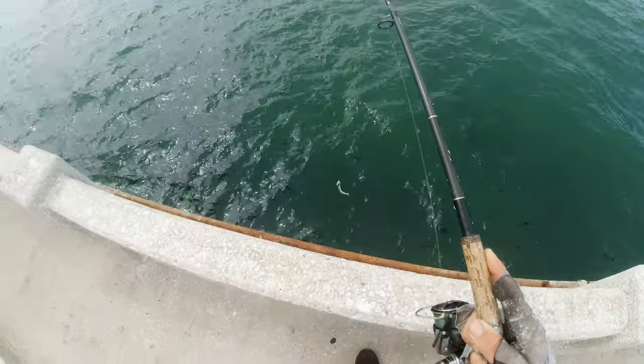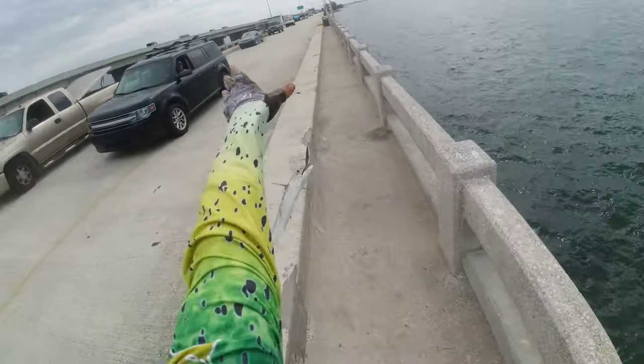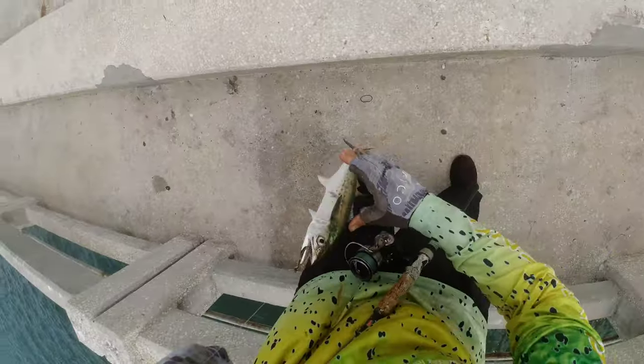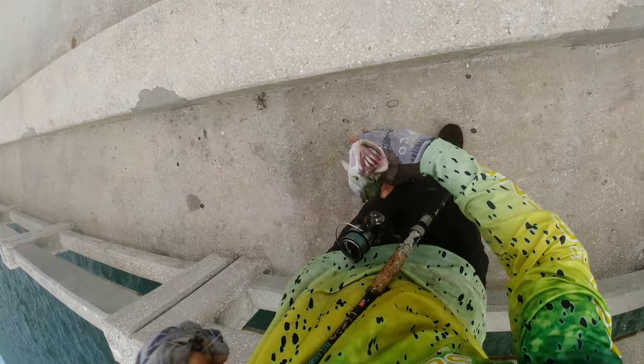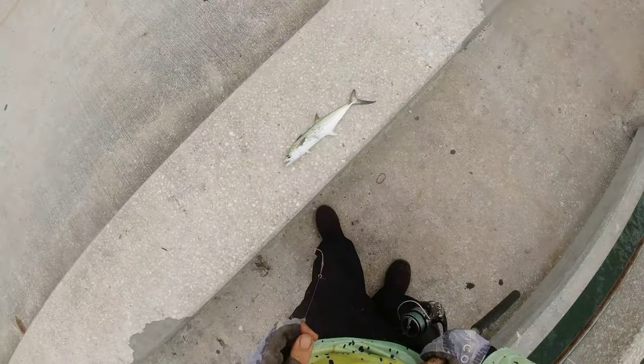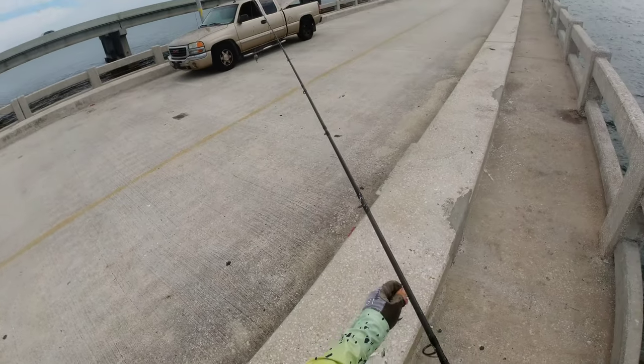And as I was saying, a much better size mackerel. There we go, guys. That is right there, definitely a keeper mac. We will take that guy home for lunch.